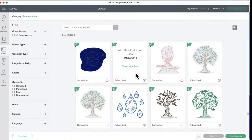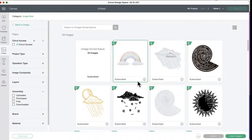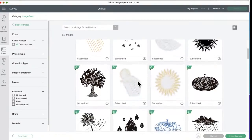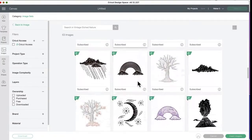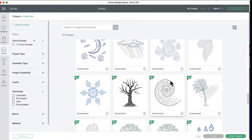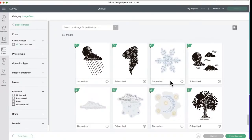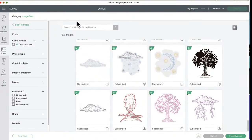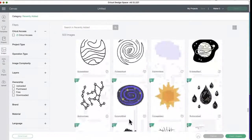Now, I'm going to click on this. It's probably some of these images here. So if you click on Vintage Etched Nature, there's 63. I like that palm tree. Gonna scroll down again.